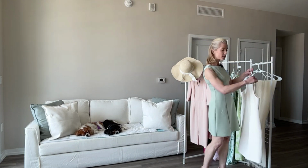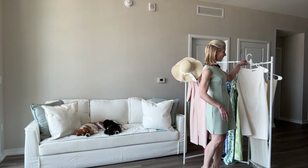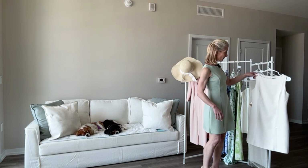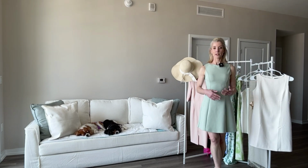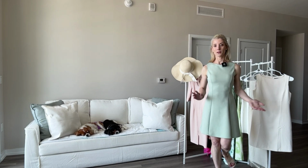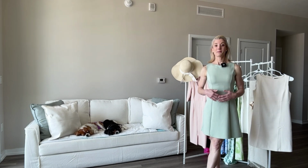And this dress had arrived via overnight shipping, right? If you're a Prime member like me, you could get not just free 2-day, but sometimes depending on where you live, it could be a free 1-day or same day or overnight.